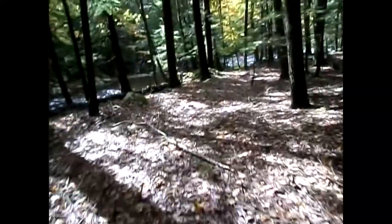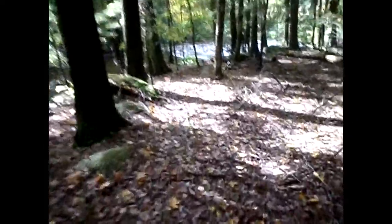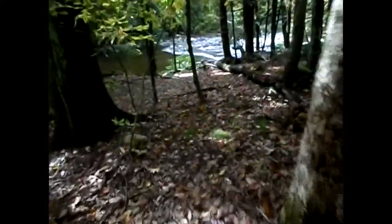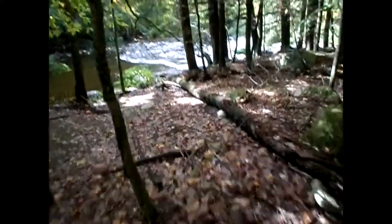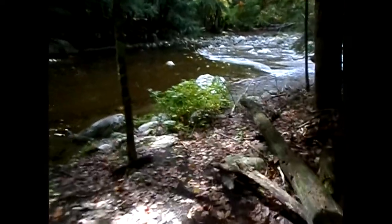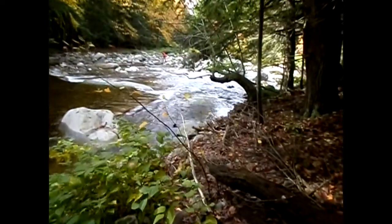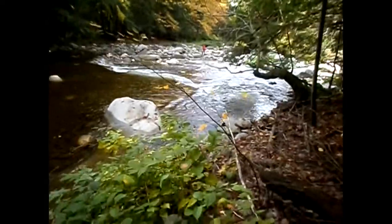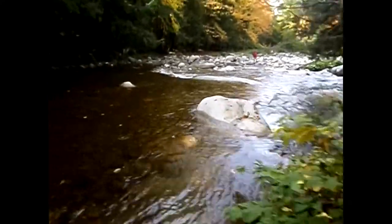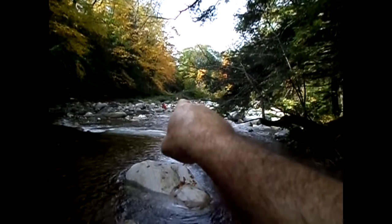So now let's take a walk down and I'll show you where I got hung and the boulder field, as I like to call it. Some monster boulders. I've shown those in my videos before. There's where I got hung over there. And that's the spot when Irene came through. That's where the trees bottled up right there. That's the old channel that went down through there.